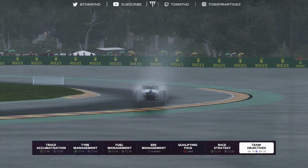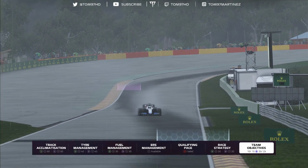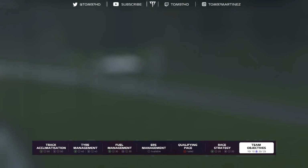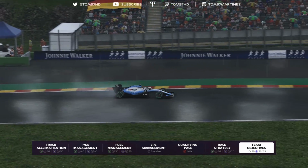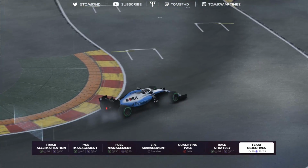And this weekend guys, we're going to be using 108% AI for qualifying, 110% for the race. I'm splitting the difficulties here because there was too much of a difference between the qualifying pace and the race pace from the AI. But jumping into this actual practice session, the car felt good.